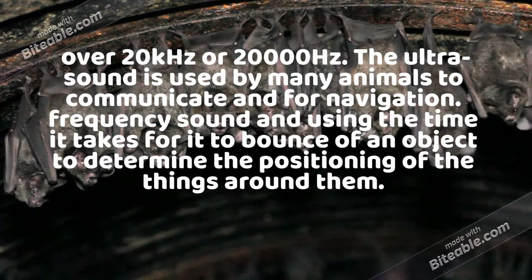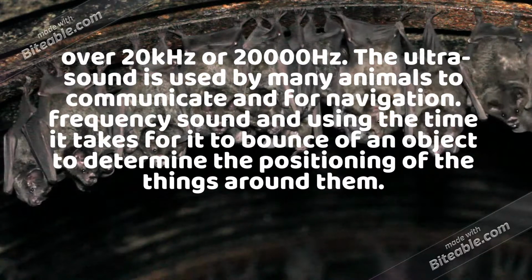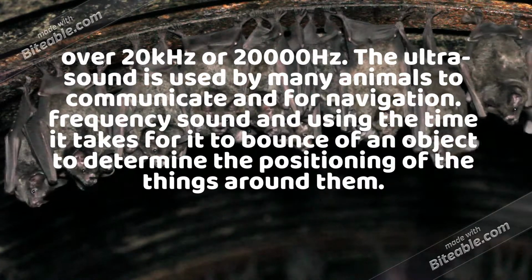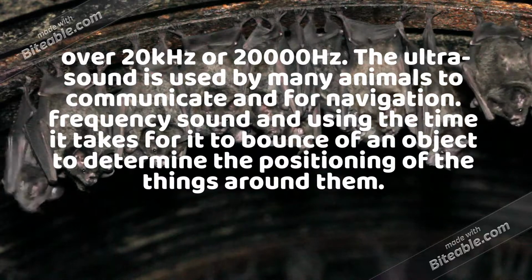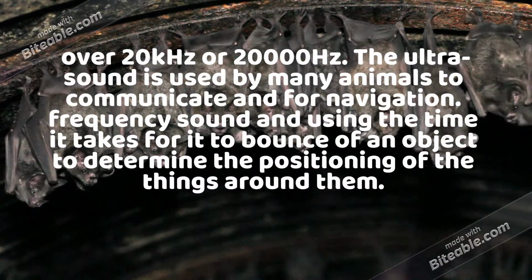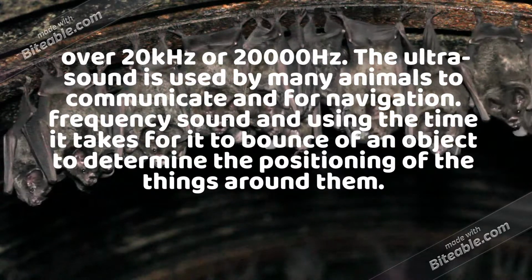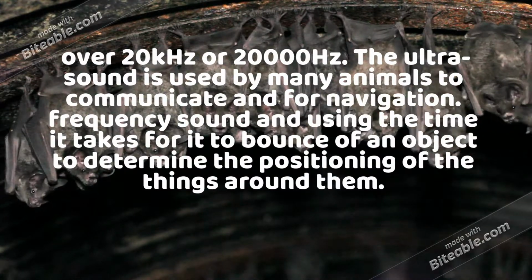The ultrasound is used by many animals to communicate and for navigation. Most notably, bats use ultrasounds as they cannot see because they spend most of their lives in dark caves. It is used by sending out a high-frequency sound and using the time it takes for it to bounce off an object to determine the positioning of the things around them.